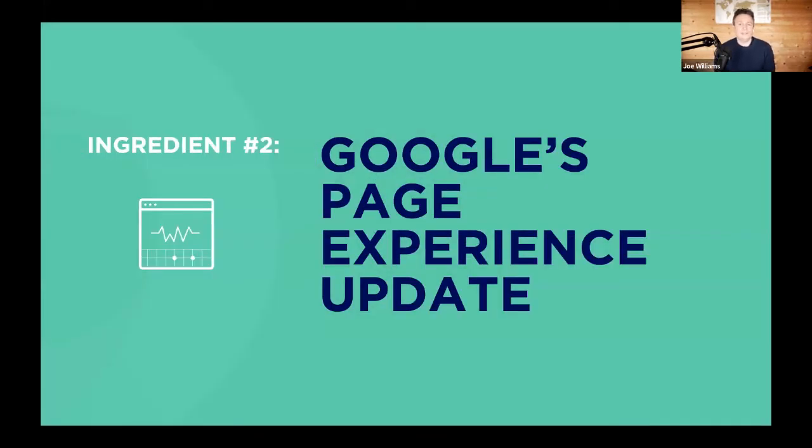Okay, so ingredient number 2 is Google's page experience update. So this is something that is going to come in May 2021. So in a couple of months, it's a new SEO ranking factor. So if you're not prepared for this, it might mean that your web pages don't rank as well in search engines.